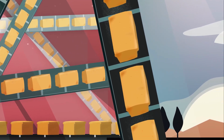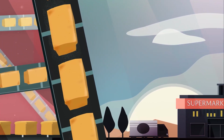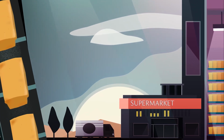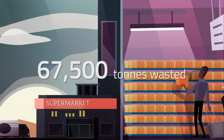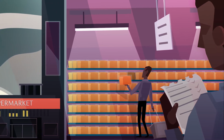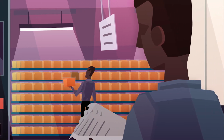Due to its volume and limited shelf life, packaged bread is distributed directly to retailers and suppliers. While retailers are helping to reduce bread waste, challenges such as stock levels, demand, and best before dates still result in about 67,500 tonnes of baked goods being wasted every year. A third of the UK's total retail food waste.